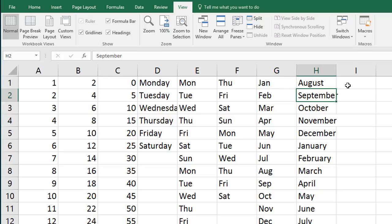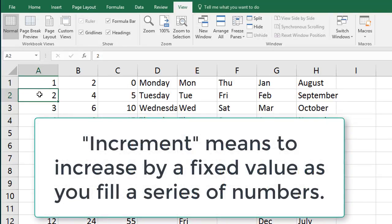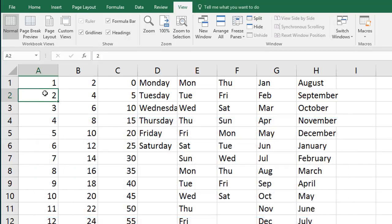Now, I want to point out one thing. We can auto-increment the numbers like this, but remember you have to type in one, then you have to type in the second one, and you have to make sure that these are incrementing, which means how much it is going to increase each time. That's what increment means. It's going to increment by some amount. And here it's a value of 1, because I go from 1 plus 1 is 2, plus 1 is 3, plus 1 is 4.